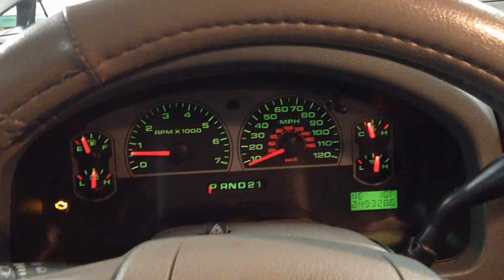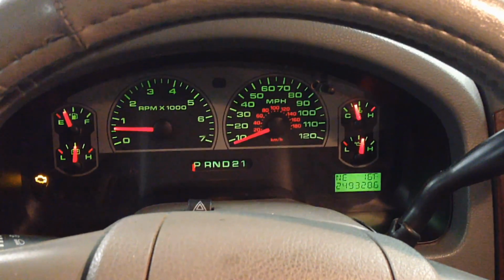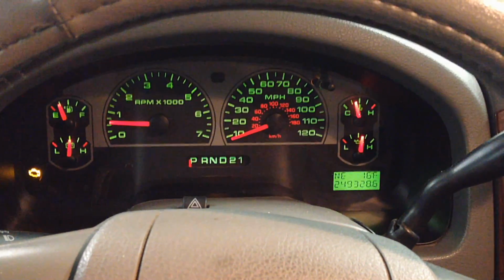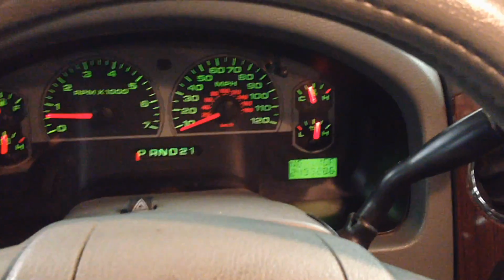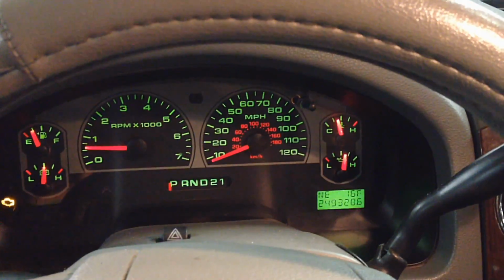Hey F150 and Expedition owners, I've got a power steering concern today, and it's probably going to affect most of you at some point in time. Usually affects vehicles that are higher mileage, starting about '03 in Expeditions with the redesign, and then the '04 for the F150s.